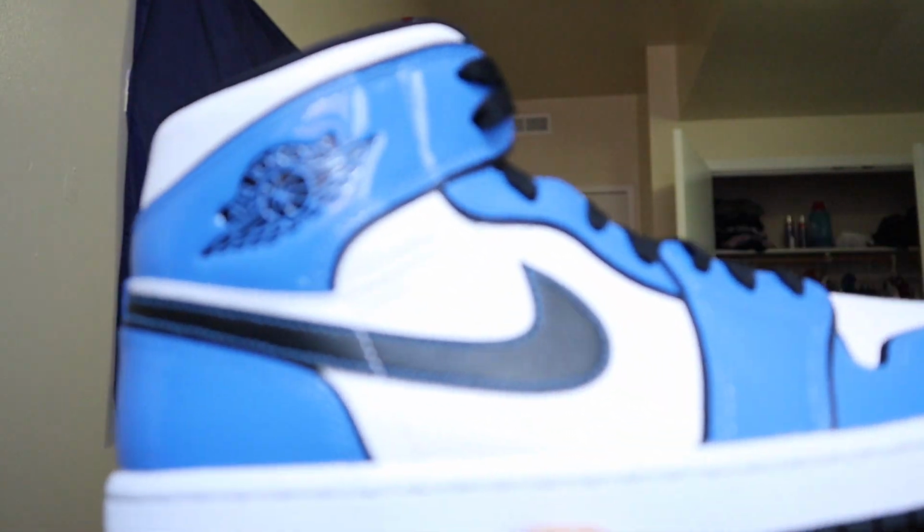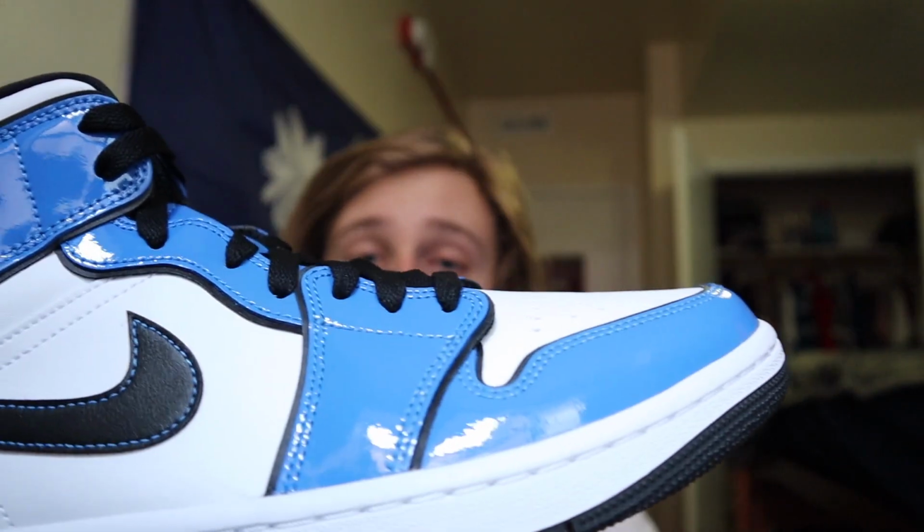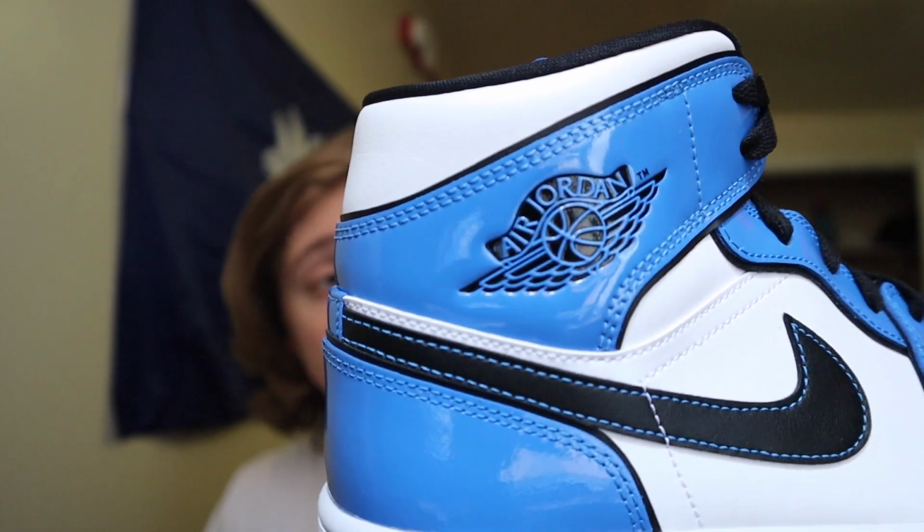Again, I definitely think these are going to be making some good progress over the summer. Very, very clean shoe for a Jordan 1 Mid at least. Kind of that patent leather. I think it really brings out the shoe, and personally, I'm a huge fan of this one. Although, I'm not a mid fan. Again, I prefer a Jordan 1 just as it is, straight up.